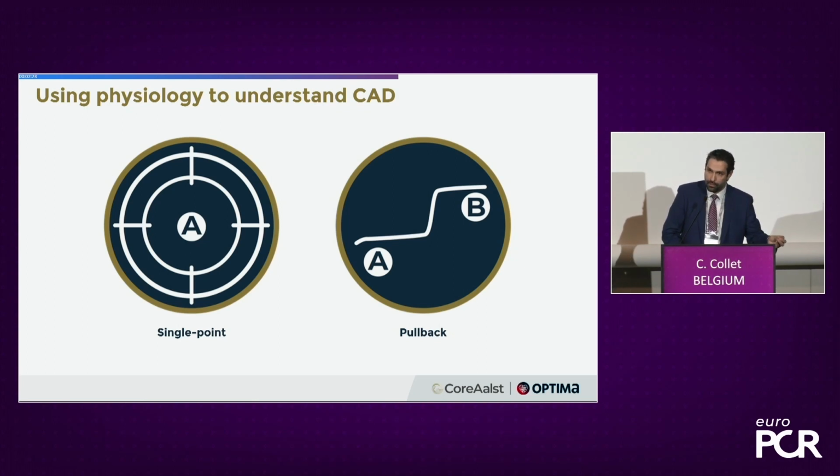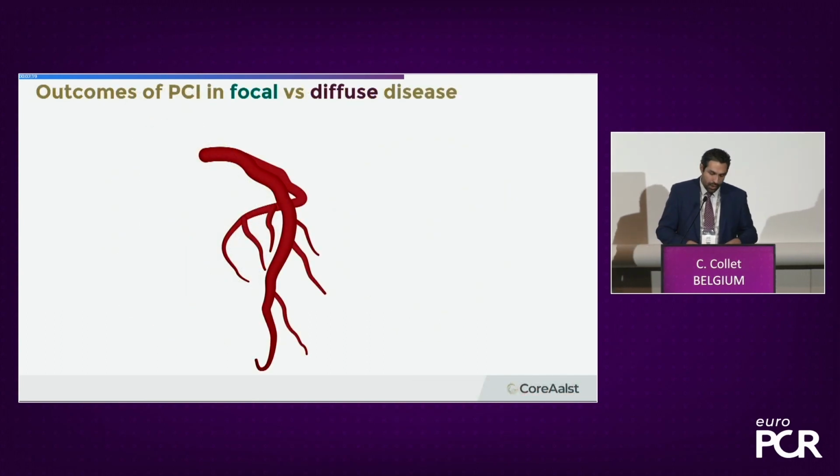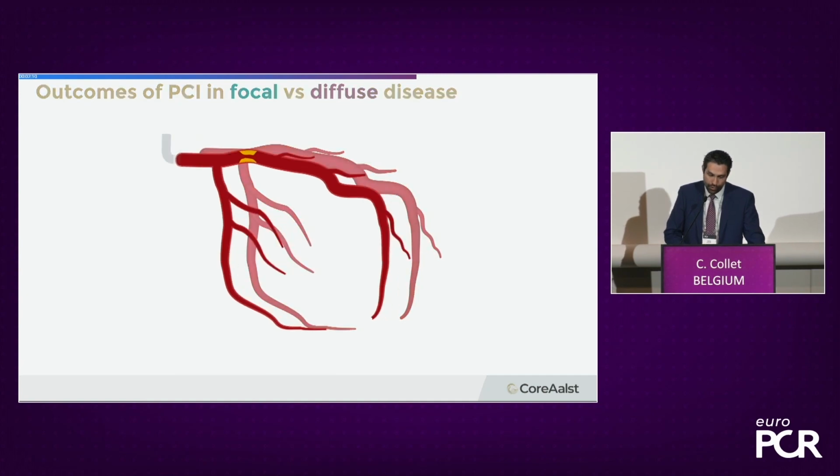So you have to complete the measurement to understand, and I'm going to explain why. Let's imagine that we have this coronary tree. This is a left coronary system. You see it on the screen. And then we're going to understand what are the effects of PCI in patients with focal versus diffuse disease.